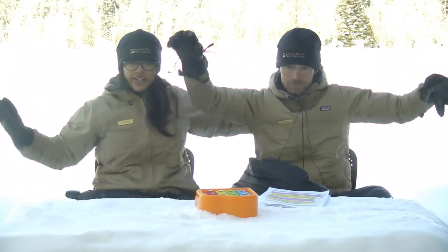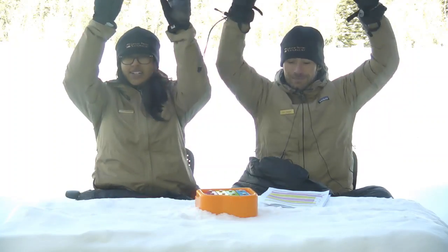And we invite you all to do these hand motions with us as you do them. So loosen up. Water can exist as a solid form, a liquid form, or a gaseous form. And we're lucky here because we have all three states of water in Grand Teton National Park. So cool. So let's talk about them.